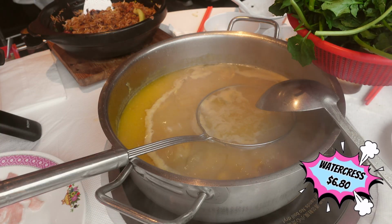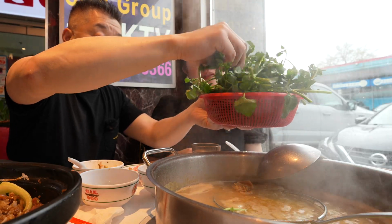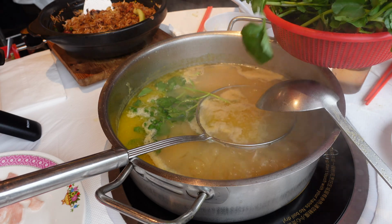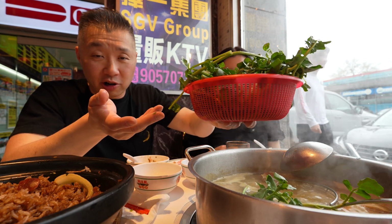And you gotta have your veg, right? Keep things balanced. We got a whole thing of watercress here. Let's get a couple of good handfuls in there. And the great thing about the veg is that it doesn't take long to cook at all.